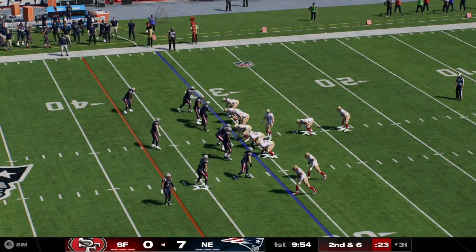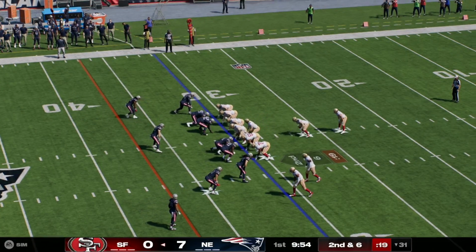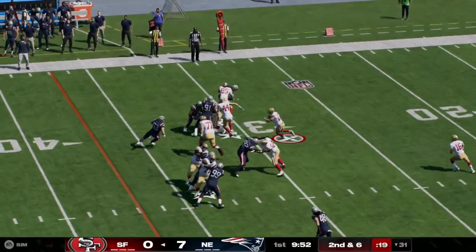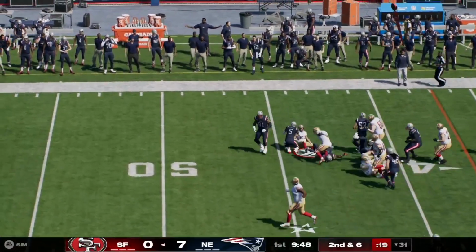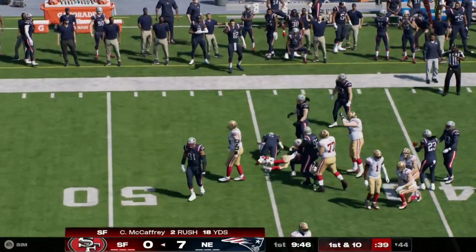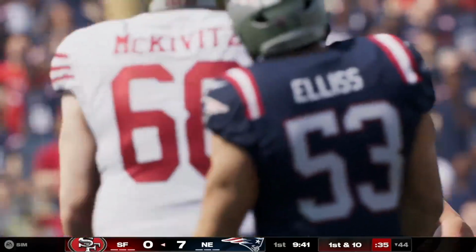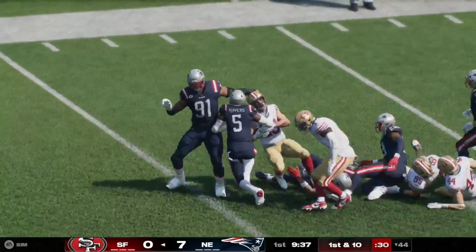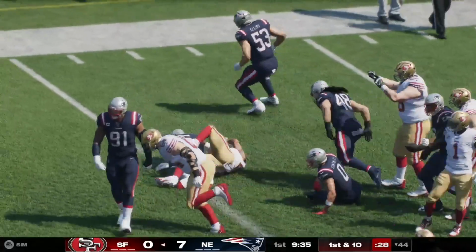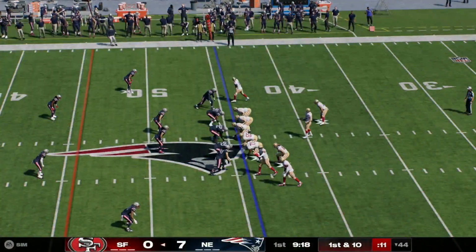Here's 2nd and 6. They run once more with McCaffrey. They'll mark him down up at the 44-yard line. This is how you drop your opening possession when you're on the road. The longer the drive goes, the quieter the crowd gets. Continue to mix in that run game. Let's see if they can finish off by putting this ball in the end zone.